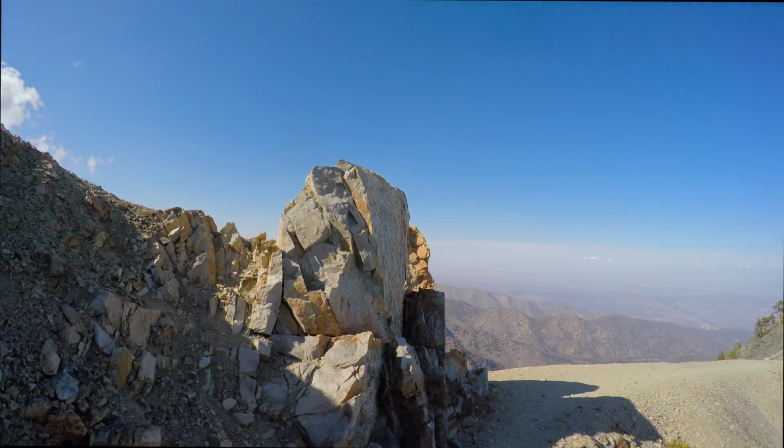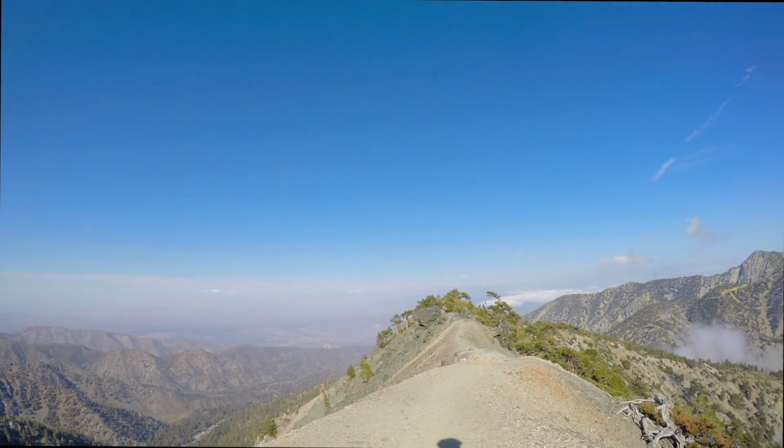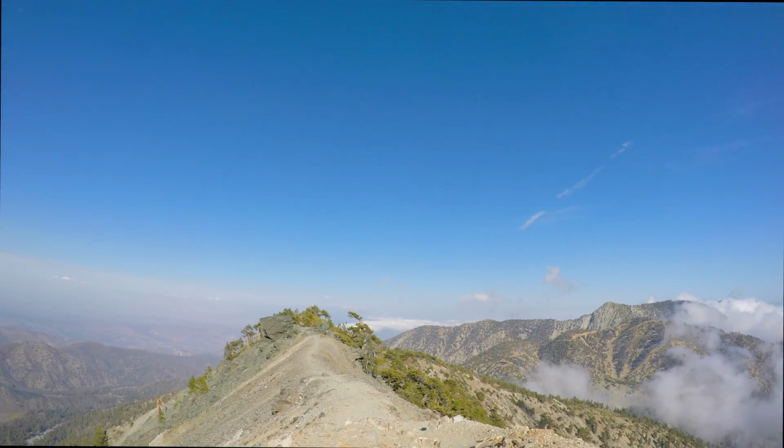And pay attention to this view. This is epic. This is epic. Wow. Devil's Backbone. It is pretty epic, man. That is pretty epic.